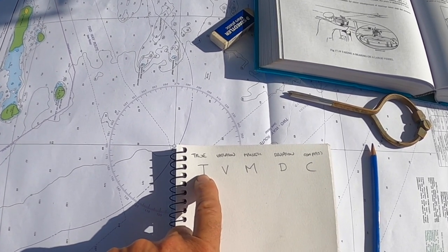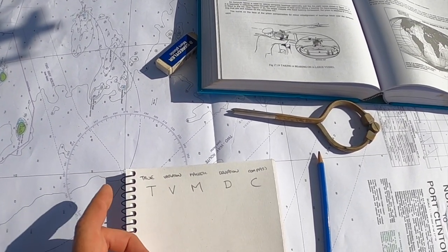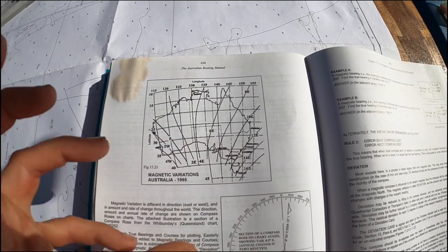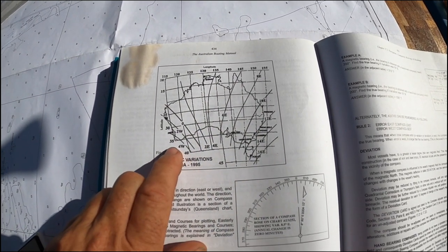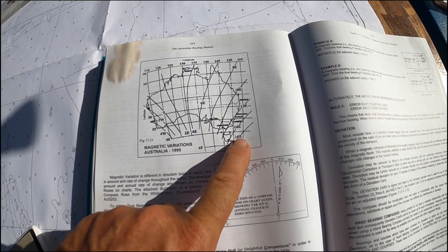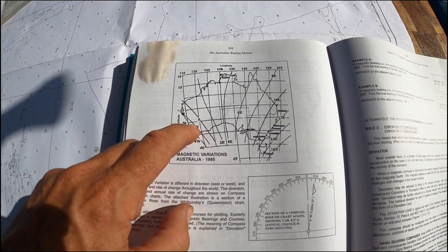True north is pointing at the point that is the rotational axis of the Earth, whereas magnetic north is pointing to the magnetic north pole, and they're not the same thing. This discrepancy changes depending on where you are in the world. You can even see here, just across Australia, it goes from 16 degrees east down Tasmania way up to 2 degrees west as you get over towards Perth. So you need to know what the variation is for where you are.